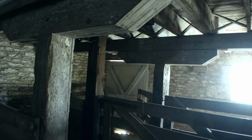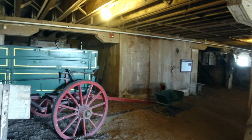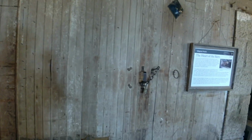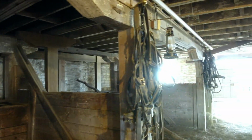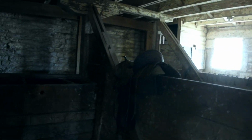Think of the history of this barn. Look at those timbers. This is cool. Old wagon. That's where they keep the draft horses. Look at that, old bridles. Got an old saddle right here. That's cool. This is so cool.